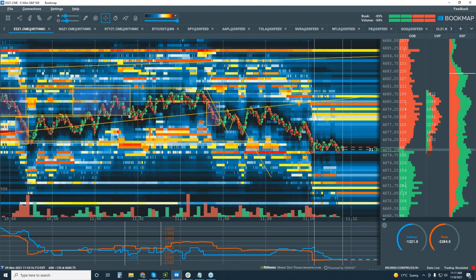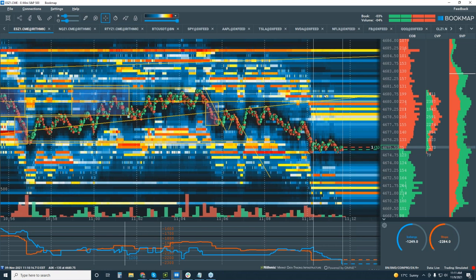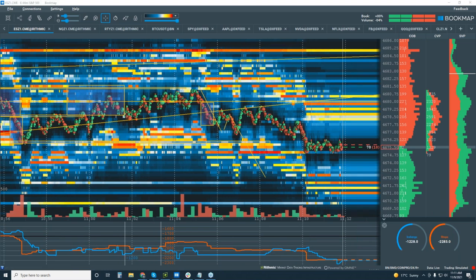All right, so that covers the patterns and order. Understand, if you're a pattern trader, you can look for very high probability of those patterns working out. You can even look at candlestick patterns. It doesn't matter, but just understand the order flow within it. That's what we want to understand.